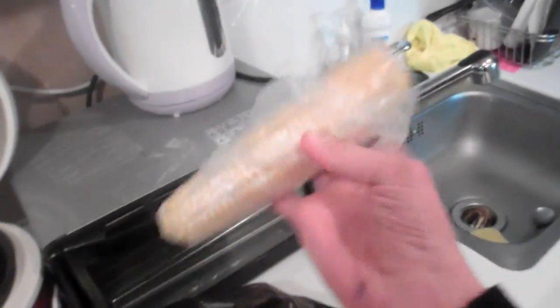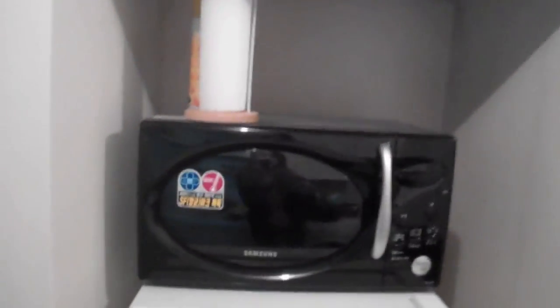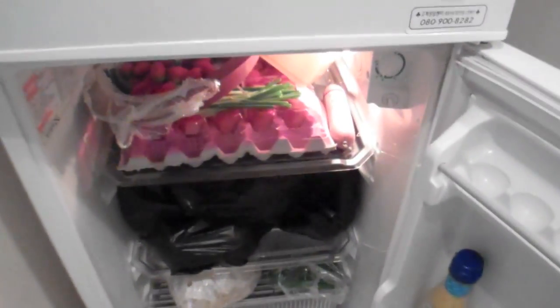Here's some steamed corn. This is, like, one of my favorite things to eat in Korea, because you can buy it for, like, 1,000 won each. And they're really good. So, got a microwave that came with it. There's like a little overhead compartment to put stuff. Freezer. And fridge full entirely of vegetables, fruit, and eggs with a single sausage.